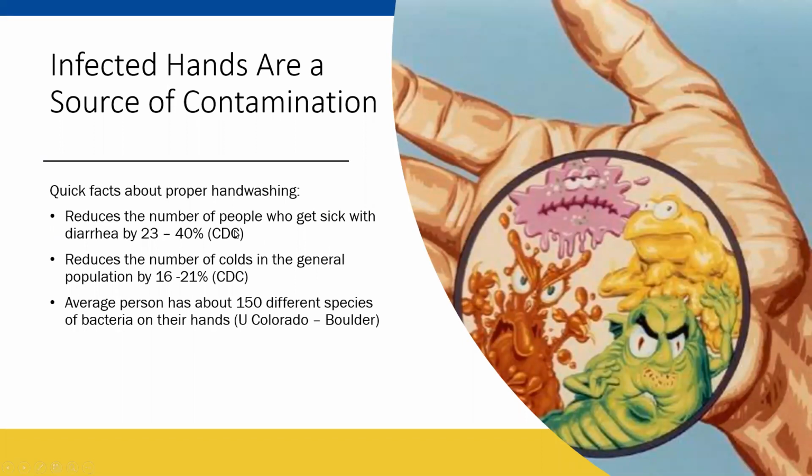Now, obviously, infected hands are a source of contamination. One example would be the issue with one of the burrito manufacturers, the name escapes me right now. Norovirus was a big outbreak in a restaurant facility. But proper hand washing actually reduces the number of people who get sick with diarrhea by 23 to 40%. It reduces the number of colds in the general population by 16 to 21%. And the average person has about 150 different species of bacteria on their hands. So you can imagine the importance of proper hand washing in a food manufacturing environment.